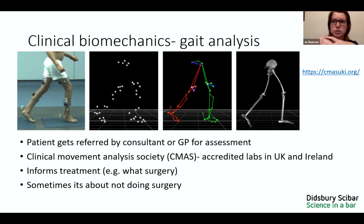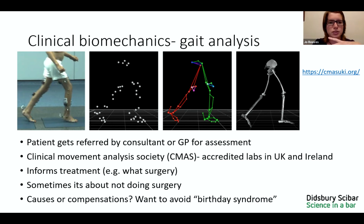And often it's about not doing a surgery. It's not just a case of what should we do, but sometimes it's better to not actually intervene, because it's important to think about what is causing the initial pathology and what is a compensation. You might be walking a certain way because of muscle damage, or you might be adjusting for that. And if you treat the compensation rather than the initial problem, then you can actually make a child worse, or anyone worse. And there's this phenomenon called birthday syndrome, where a child has an operation and then they grow a bit, and their dimensions change again, and then they need another operation a year later, and then have some surgery, and a year later they need something else. So sometimes it's better to not intervene and see how things change as they develop.